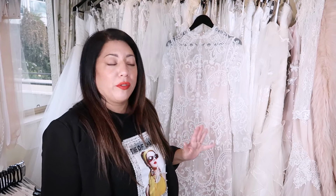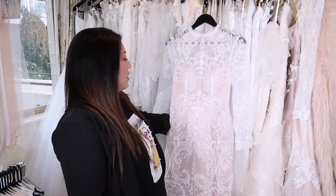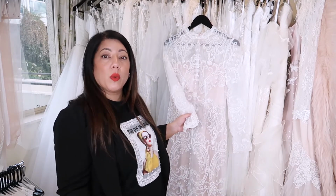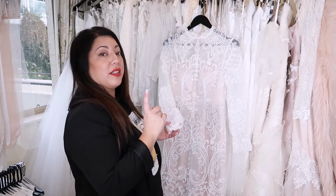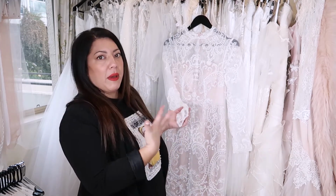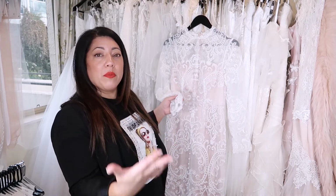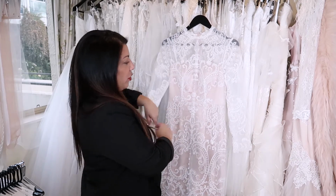This gown has just turned out so beautifully. I've never actually seen it with a nude lining like this, so it's quite special. Let's have a talk about the differences between the original 2018 gown and this gown. Obviously it's made to measure, so the proportions are the proportions of the client. But the first thing that you notice is that it's got that nude lining.